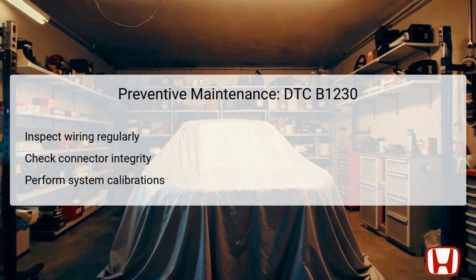To prevent future occurrences of DTC B1230, regular preventive maintenance is crucial. Technicians should inspect the wiring associated with the sunlight sensor and climate control unit routinely for any signs of wear, frays, or damage. Keeping the connectors clean and secure is vital, as loose connections can lead to intermittent faults that can confuse diagnostics or cause erratic system behavior.